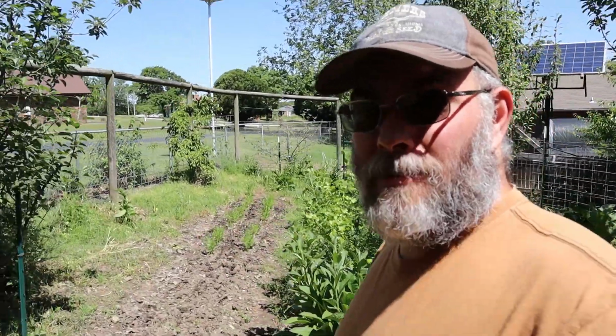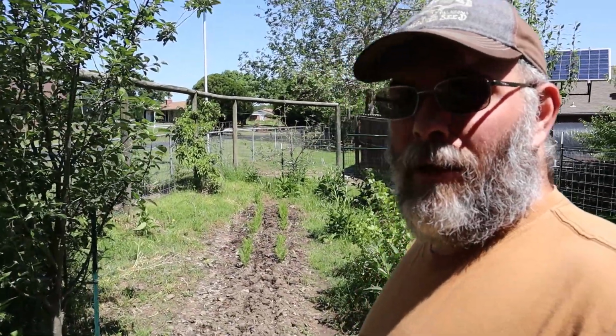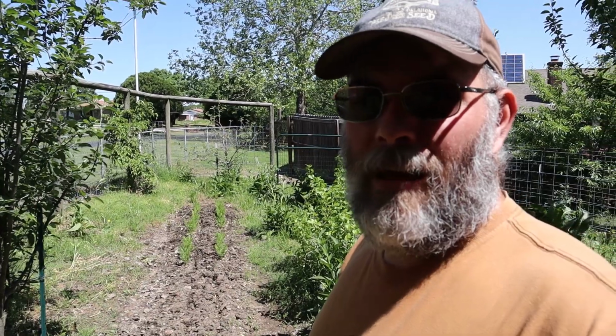Everything out here in the food forest is looking good. The seed that we put in is not sprouted just yet, but it's only been a few days, 3 days, 4 days, something like that. But everything else, sure looking good. All greened up, everything's growing. Got lots of fruit, berries expected.